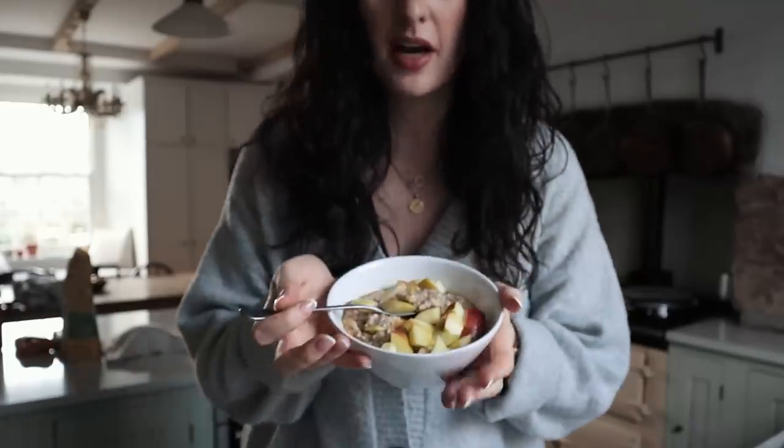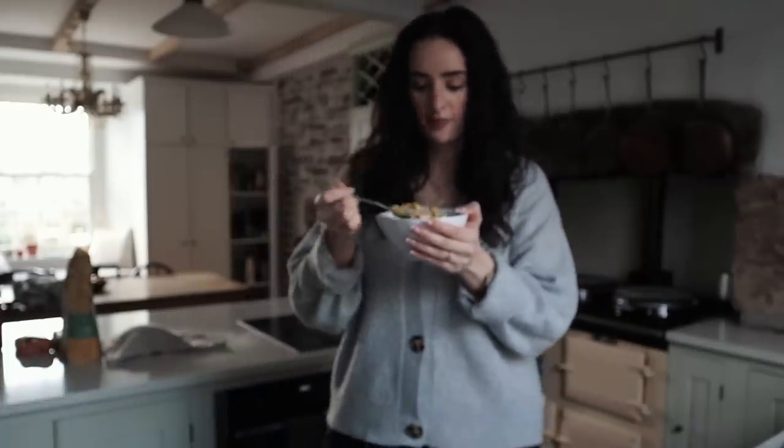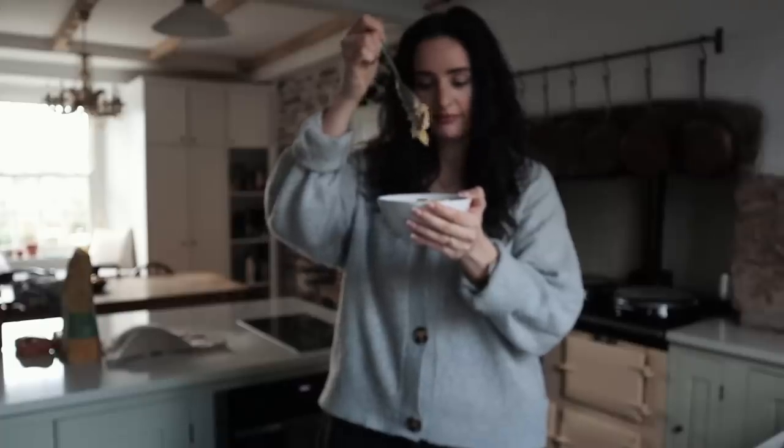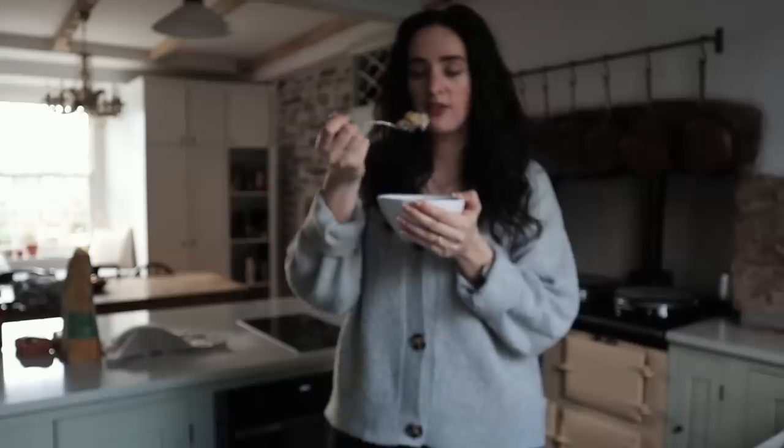So it's super cold. So I fancied a warming bowl of porridge. But this is, to me, the perfect texture where it's a little bit runny, but also it's got, you know, it's like that. I don't know how else to explain it. Porridge never fails.